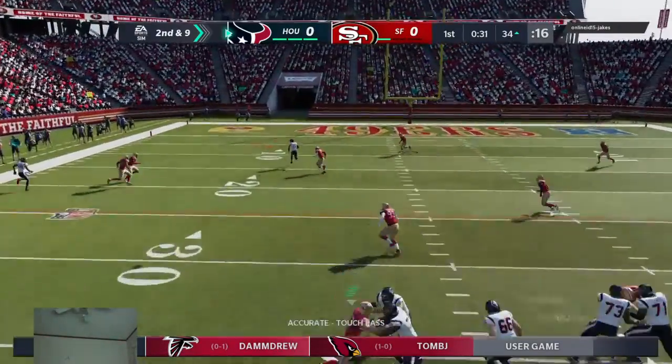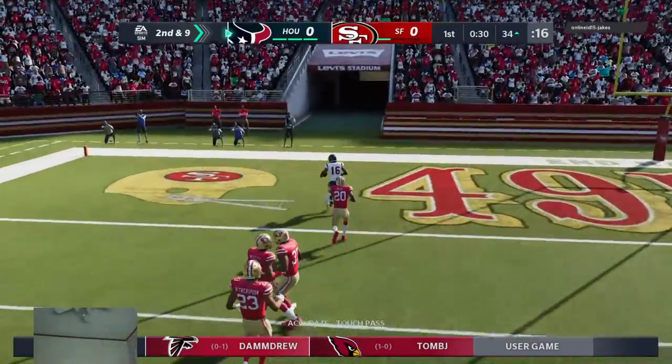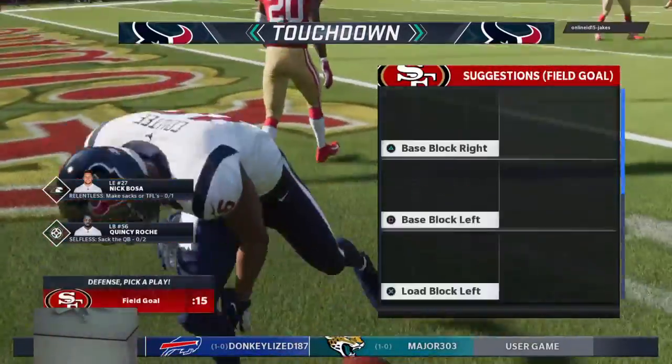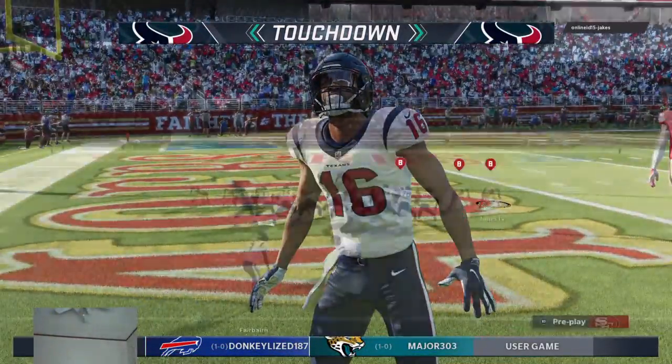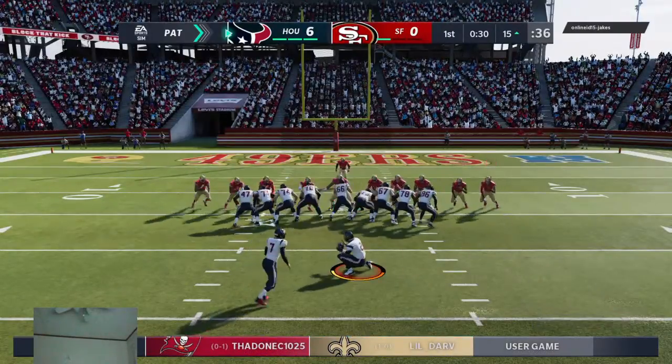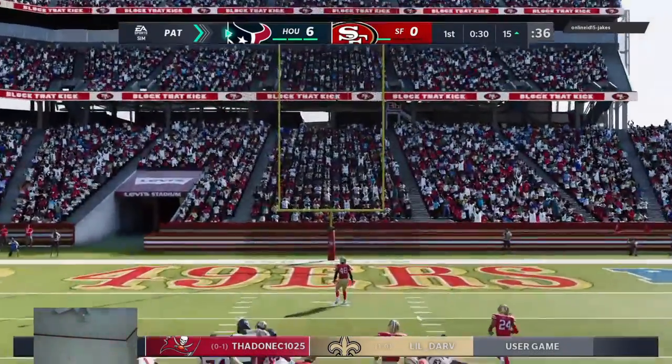From the gun, here's Watson. That's going to be caught. Touchdown, Houston. Kiki QT, his 2nd touchdown on the season, and the Texans have taken the early lead.